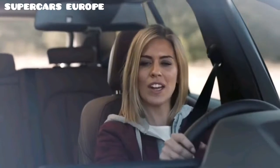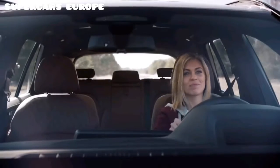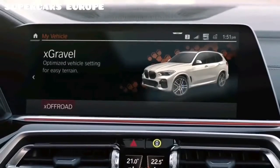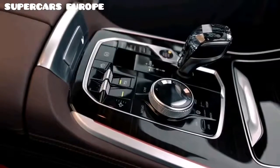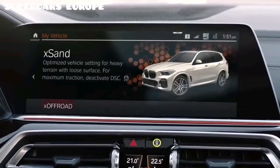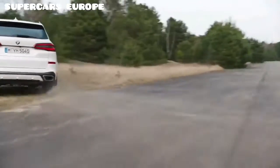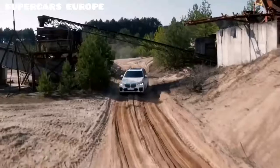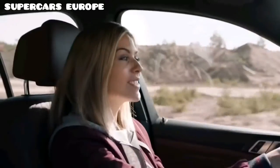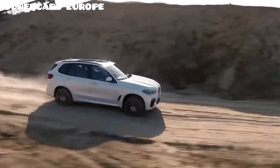Dennis, what is the deal with the first ever BMW off-road package? It features 4 different terrain-optimized off-road modes with specific pedal and gearbox settings, so you can fully enjoy the X5's all-terrain capabilities. X-Sand, optimized for rough terrain in maximum traction on sandy ground. Now that sounds exactly what I was looking for. Don't you worry, boys. The two-axle air suspension and BMW X5 has this baby stuck to the ground like glue. Now, this is how you do balance training.